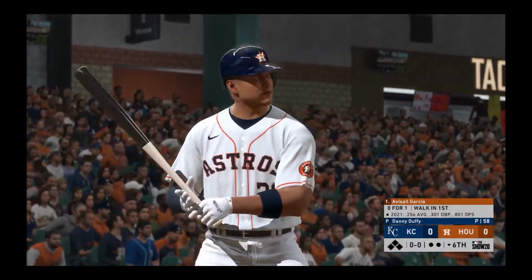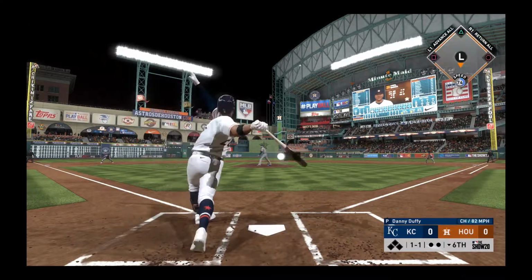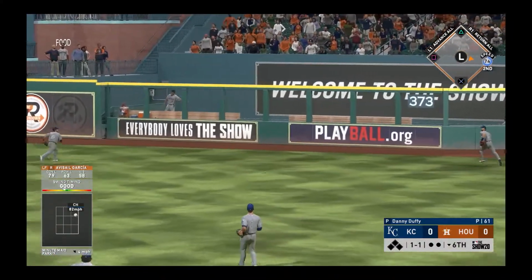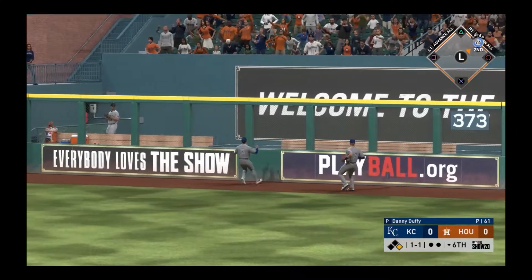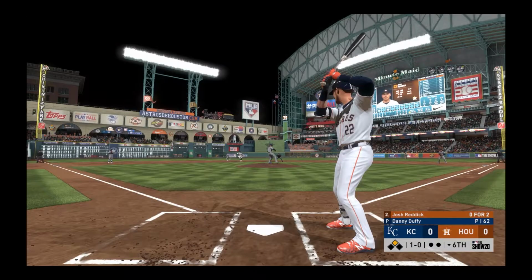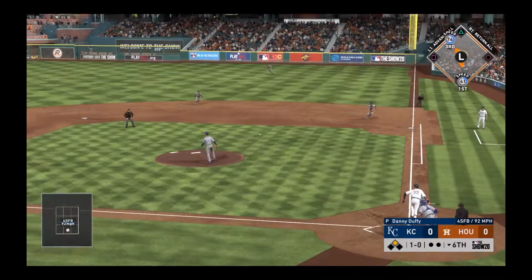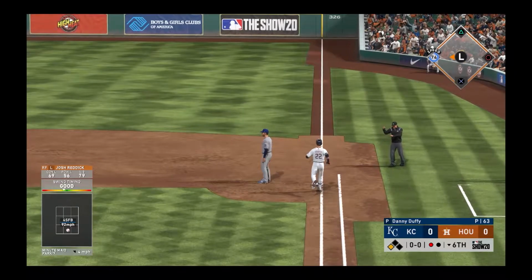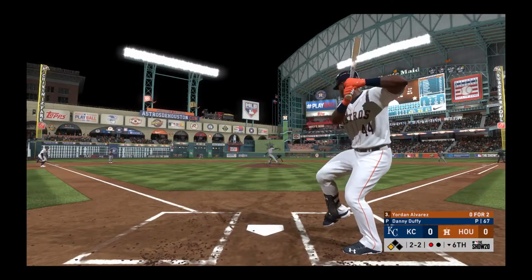Garcia back at the dish. He's 0 for 1 on the day. He gets a 1-1 count on a changeup and lifts it deep into the right center gap. And it's going to get down and go over the wall for a leadoff ground rule double. Now Josh Reddick, 1-0 to him. He chops this one to the second baseman, who records the out. But now Garcia is 90 feet away from breaking this tie.